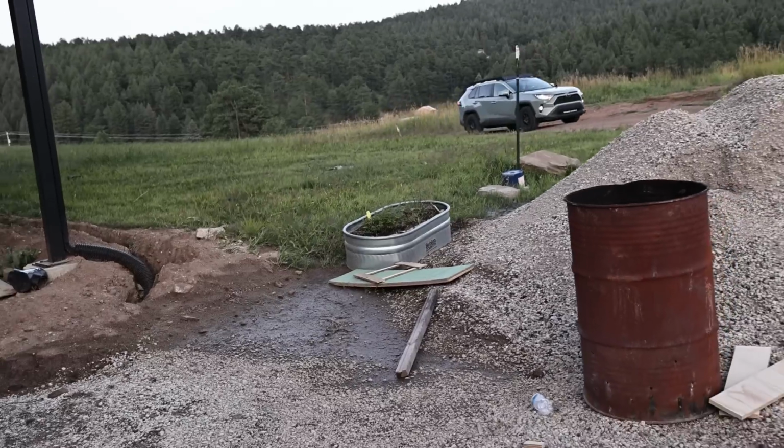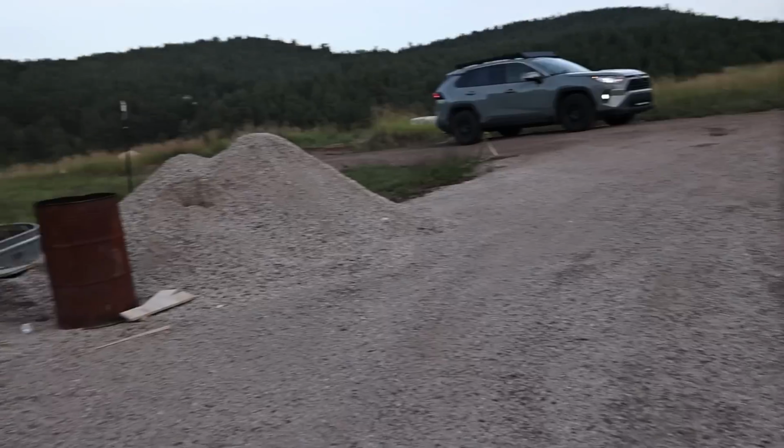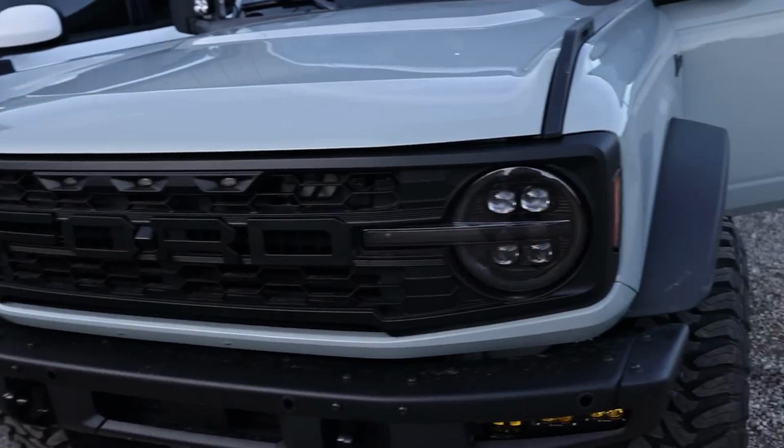Ashley's rolling up. These are actually almost the same color. I'll get them here side by side after we get Cooper out of the car and stuff. And then I'll do my RAV4 versus Bronco and then Sequoia versus Bronco.